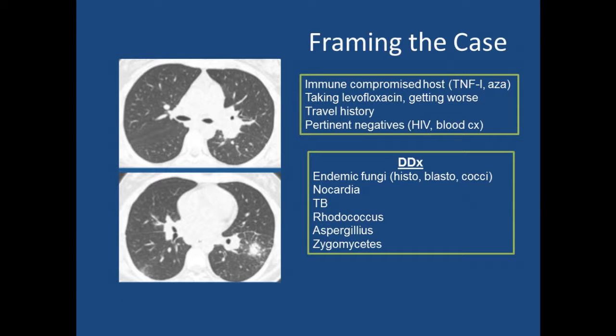But let's frame this case. Let's go back to when she was admitted, just so you get a sense of the thought processes. Here we had, as nicely pointed out, an immune-compromised host, right? A TNF-alpha inhibitor, azathioprine, big league medications. This pneumonia now takes on a different light. And she was taking levofloxacin. So what's the most important question we need to ask as clinicians about that levofloxacin? Whether you have a bacterial infection that's resistant to that.